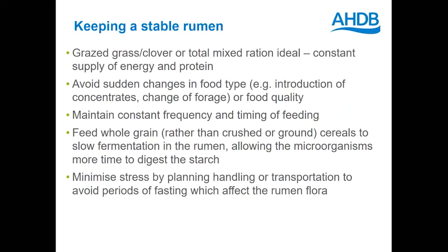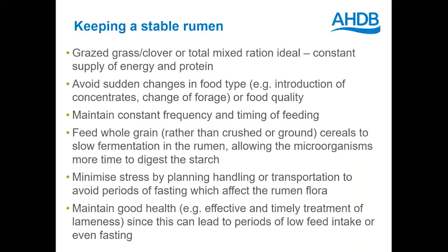We need to minimize stress by planning handling and transport of animals to avoid any periods of fasting, because that would affect the rumen flora and the rumen pH. So we need to make sure that anything done close to lambing is as stress-free as possible. And of course, we need to maintain good health. It's all very well having a good diet in front of our sheep, but as you would all know, we need to make sure they're free from lameness, they're free from liver fluke, you name it. If I say the diet isn't good, then health isn't good, then basically feeding is going to be compromised.